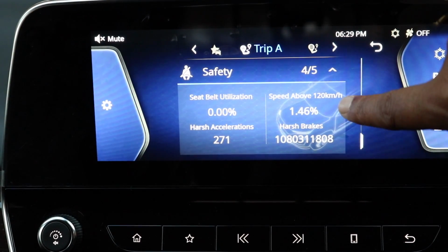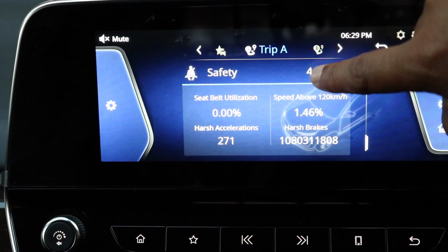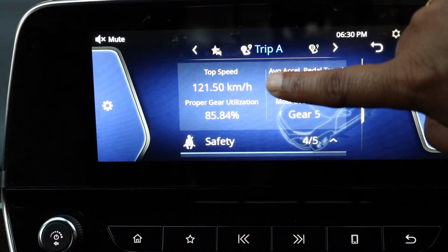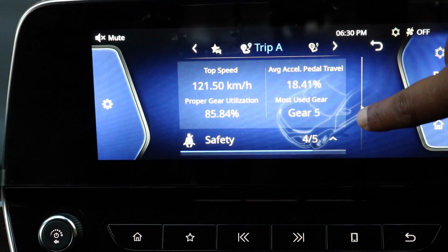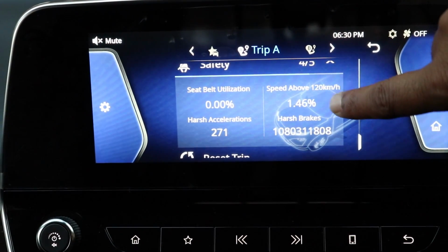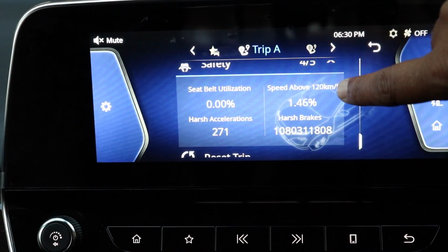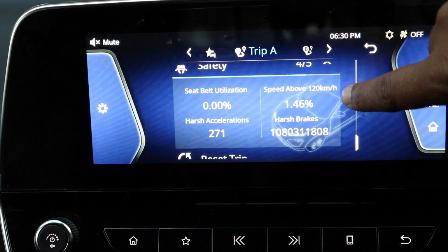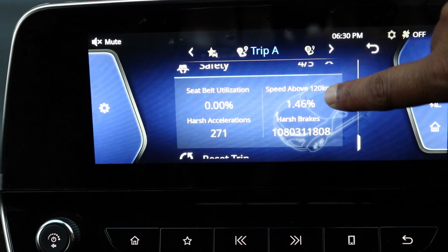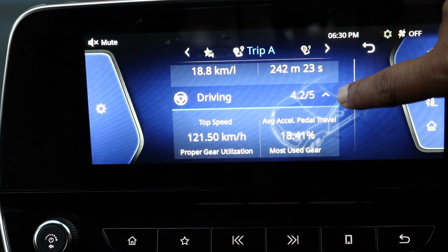Second is speed above 120 kilometers per hour. Oh my God, yes. If we see in the previous driving, my top speed had been 121 kilometers per hour. And yes, it is saying that 1.46% I have driven at a speed of 120 kilometers per hour. That means around 14.6 kilometers I have driven at 120 kilometers per hour or more than that.